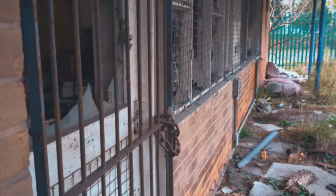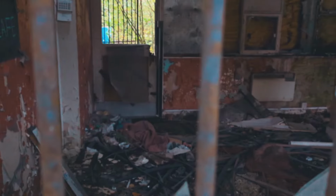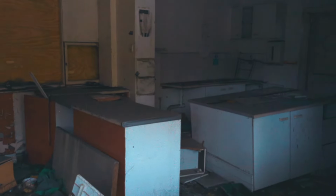Look at that. Oh wow, it's battered. Battered inside, look at that man. Wow. But I just thought it looked pretty cool. It looks like one of those little American style roadside diners, you know what I mean? Absolutely hammered in there, man. I'll still get in though and have a little mooch.